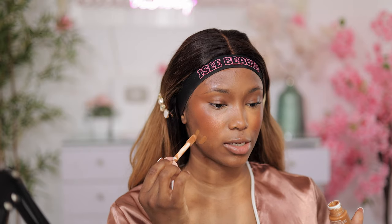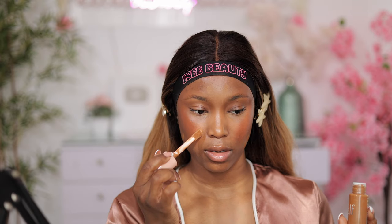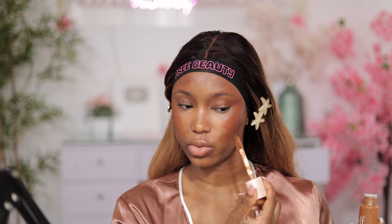I'm kind of contemplating whether I want to use this e.l.f. Halo Glow filter. My problem with this is it kind of leaves your skin looking very luminous, but like I said, it is so humid, so hot in Nigeria. Well, I'm just going to use a little bit of this to add that subtle glow, right? Blend this in.